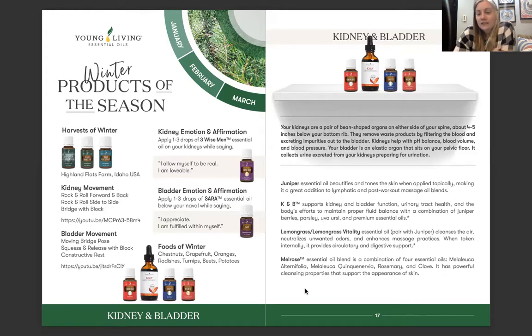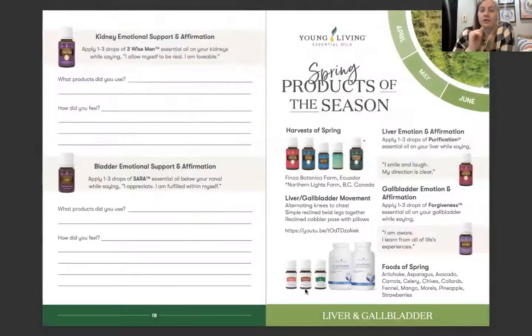So Melrose, I actually like to use on my feet. I'll put it in a spray bottle. It's a really great blend. And these are all things to support your kidney and bladder.